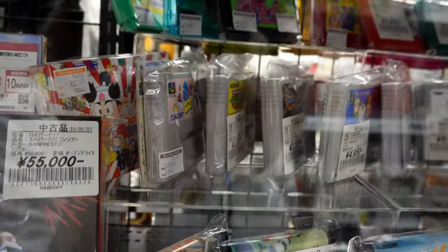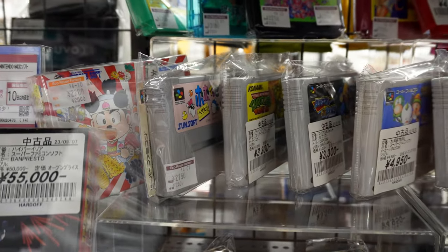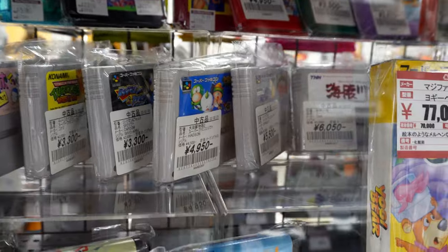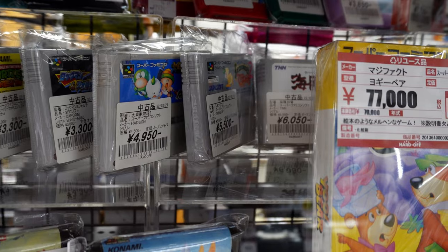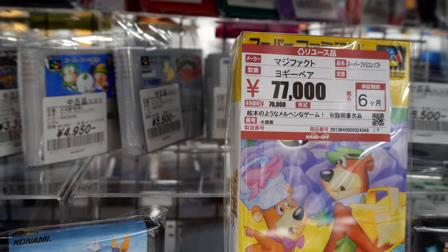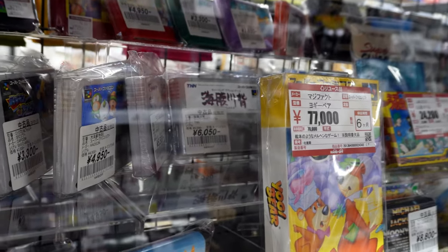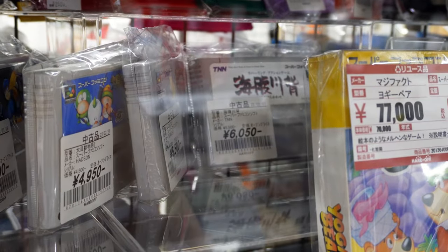What did we miss up top? We got Popo Ise. Is that like Hebereke game for the Super Famicom? Turtles in Time, 3,300. That's not a bad deal. Rockman and Forte, always good. What is that? Ogu Monogatari? Monster Monogatari, maybe? Lemmings 2 on the Super Famicom. Umi Harakawase for the Super Famicom. An interesting Super Famicom game. Interesting dynamics and all that.